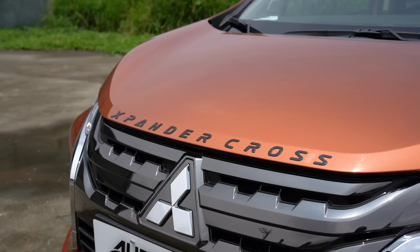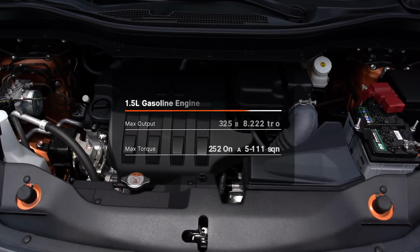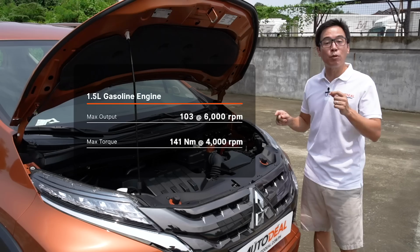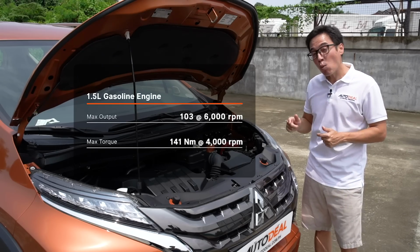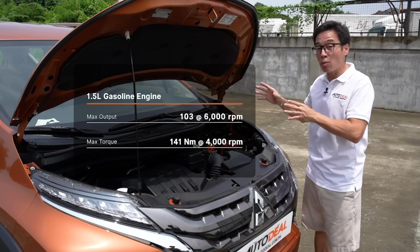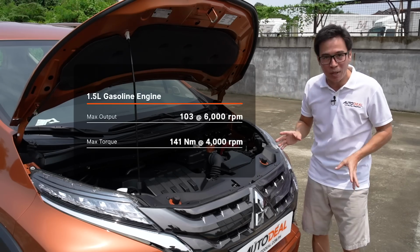Under the hood, you're looking at a 1.5-liter 4-cylinder gasoline engine mated to a 4-speed automatic transmission that produces 103 horses and 141 Nm of torque. That may not sound like a lot, but it definitely is to propel the automobile forward, back, and in any which way that you want it to go.